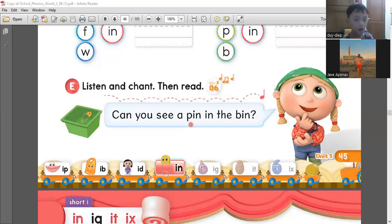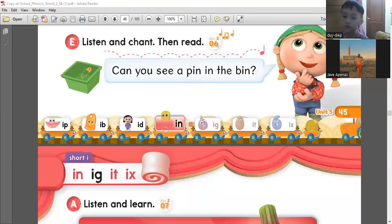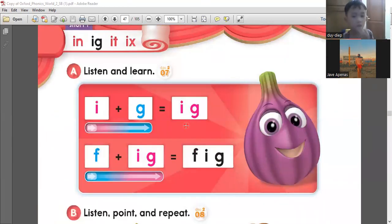Correct. Okay. Now let's go to the ig sound. Okay, you say ig. It's the ig sound. Okay. So what if we are going to add f before the ig? How do we read it? It's fig. Fig. Yeah, correct. It's fig.